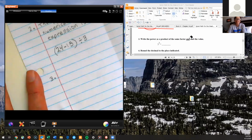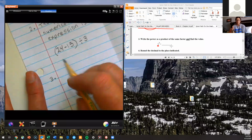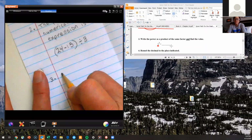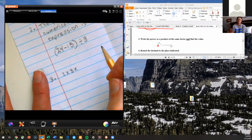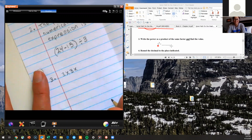On to number 3. It says, write the power as a product of the same factor and find the value. What we're going to be working with is 3 to the 7th power. You guys can say that they could just write out that number sentence? Yeah, okay. It just says write the power as a product, so just write it that way, it's fine.